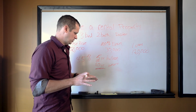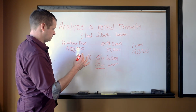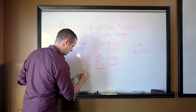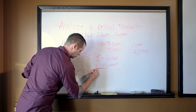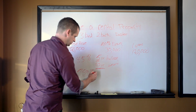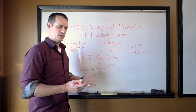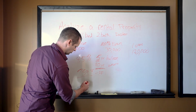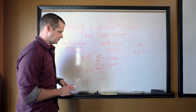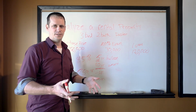So what does that break down to payment-wise? Just so we have it written down, okay? I'm going to run out of room here, so I'm going to end up having to erase some of this stuff, but your payment is going to be, let's see, $759.18 each month, okay? So that's principal and interest. So that doesn't include any taxes or insurance or anything else. Principal and interest, which is a total of $9,110.15 a year.